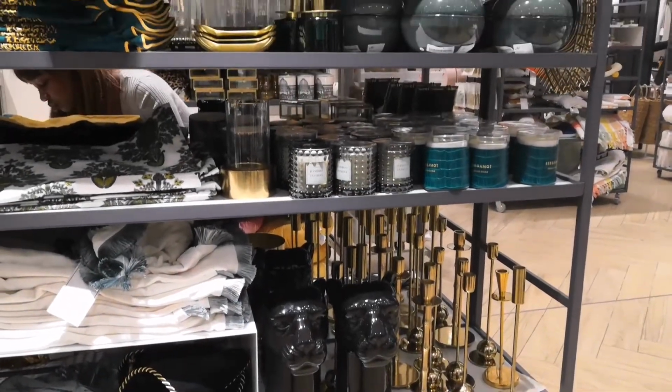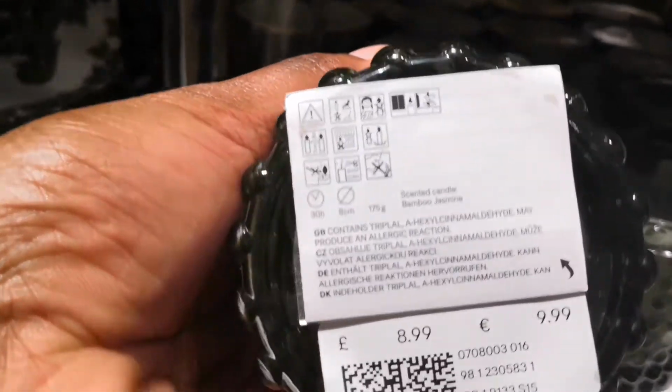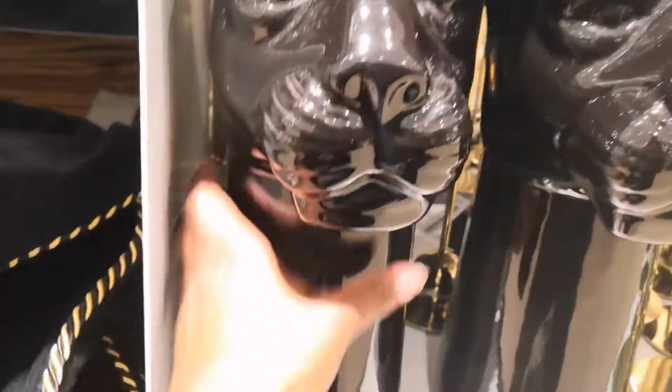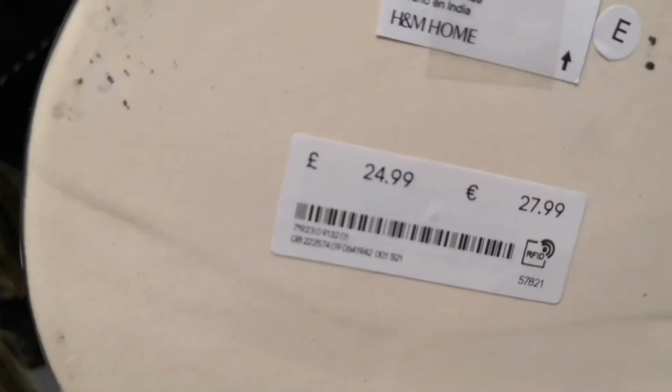I came across even more home accessories that were gold. Gold seems to be the colour. They had this beautiful candle, bamboo jasmine, for $8.99. Now for cat lovers, this is the vase for you. I love this vase, and it was only $24.99. It's absolutely stunning. I don't think I've seen it anywhere else.